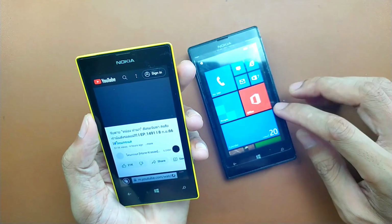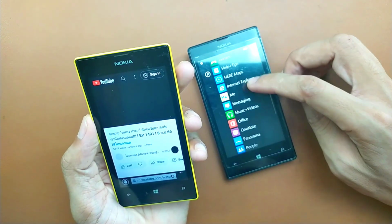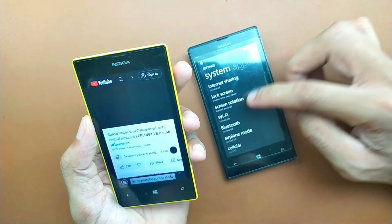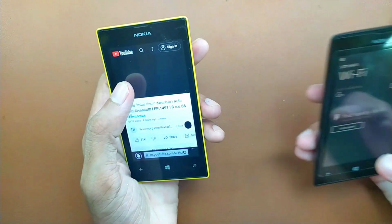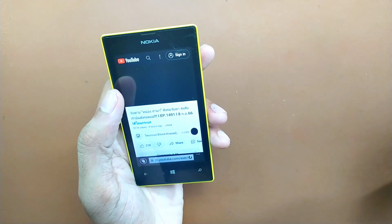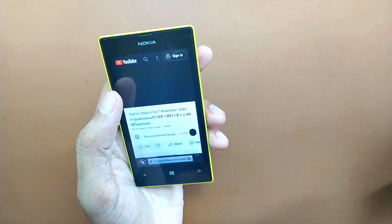Also, let's try it on Windows 8 too, so that we will be able to know how usable Windows 8 is too. So let's connect and let it. So it is not playing. Okay, let's connect this one too.